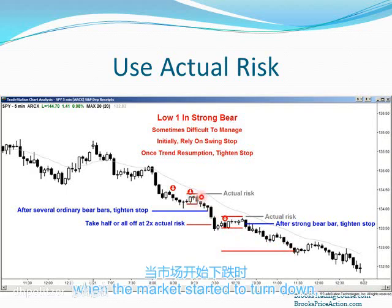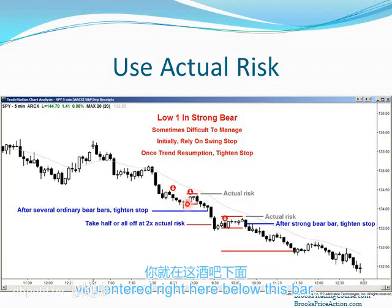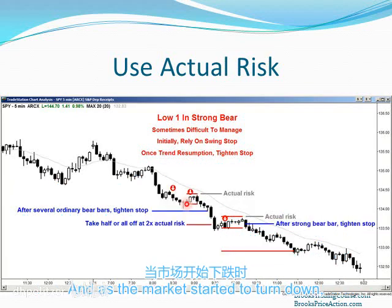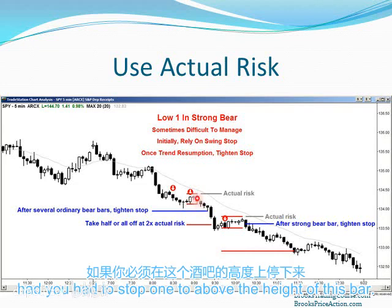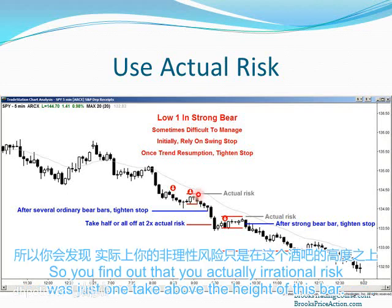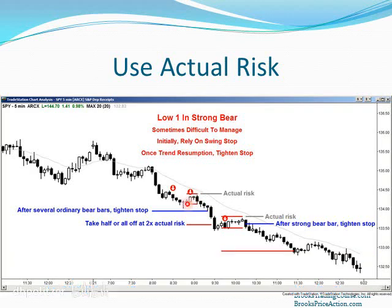Similarly over here, when the market started to turn down, we have a bear bar here, we have follow through here. So either on this bar or on that bar, you discovered that the actual risk for your short below here or your short below here was 1 tick above. Well, for your short below here, for sure, it's 1 tick above here. So you entered right here below this bar, and as the market started to turn down, you would not have been stopped out had you had a stop 1 tick above the high of this bar. So you found out that your actual risk was just 1 tick above the high of this bar. Your entry price was 1 tick below this bar.